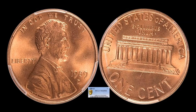The amount of money that's being thrown at these coins is ridiculous. I mean, it's borderline stupid. I'll just say that. So this one right here is a PCGS MS69 Red. That's a top pop grade. There's only a few known at this grade level. And this one ended up selling for $9,281.25. I want you to let that soak in.